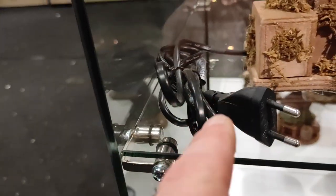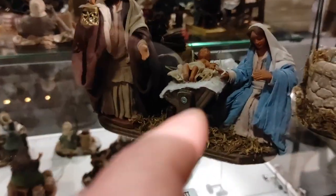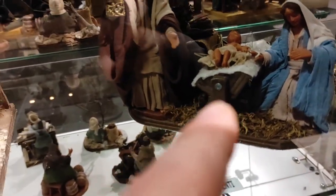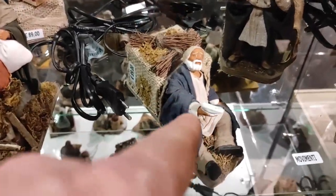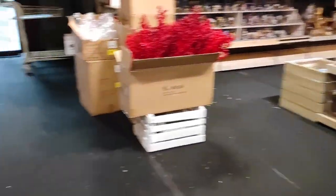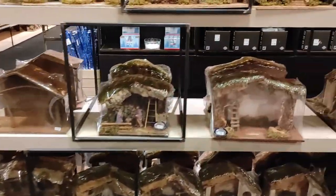When you see a cord there, this means that you have movement. This is the swing. You have the girl swinging there. Here too, I think, seeing the screw there, that the clips will be going left and right. This maybe is getting the water up from the well there. So movements, all these are movements. The man here asking for some charity. Absolutely perfect, guys. Absolutely perfection.